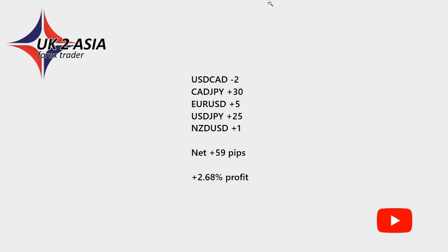So first trade taken at 2:43 and I was out and flat the market at 3:07. Just 24 minutes trading, and this is the roundup of what I actually did. US dollar, Canadian dollar -2, Canadian dollar, Japanese yen +30, Euro, US dollar +5, US dollar, Japanese yen +25, and New Zealand dollar, US dollar +1, giving me a total of 59 pips, and that works out to 2.68% profit on my capital. Nice quick session, and now I can get on with some other work.